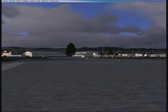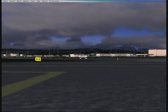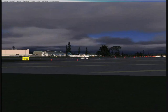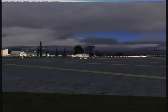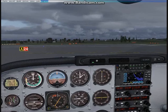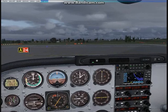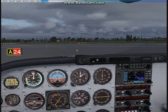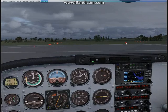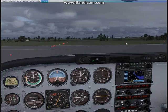And here we go, we get ourselves lined up, and make sure everything's all ready. So this is all lined up, and let's start this tour. Let's just get ourselves ready. This is the first leg of the tour, which is taking us up to Aberdeen.